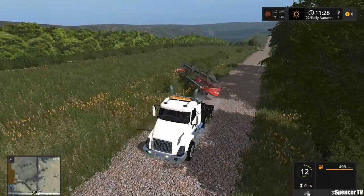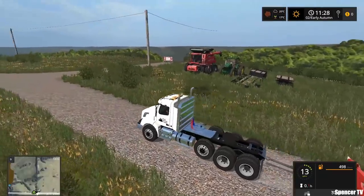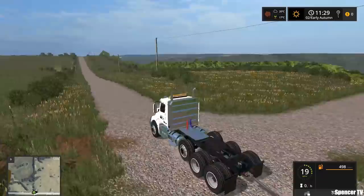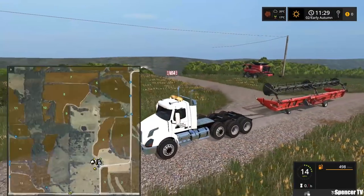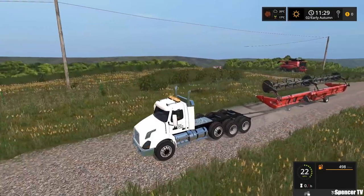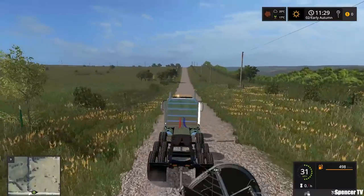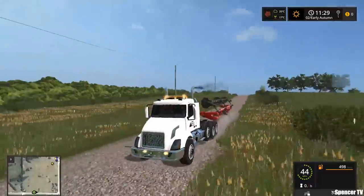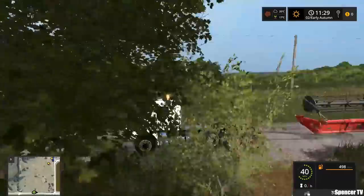But anyway, we're going over that little dip there, and this is the sell and buy spot right here. So that's where we're gonna take the squad's old combine. We're gonna just bring it right back here. It should be pretty simple. But let's get hauling, guys. We're gonna be taking her down. There's his farm actually right there. You know, it's not a bad drive at all, but he did need us to come and help him.